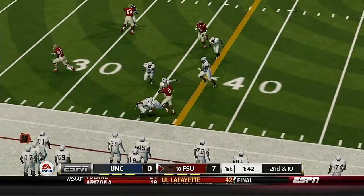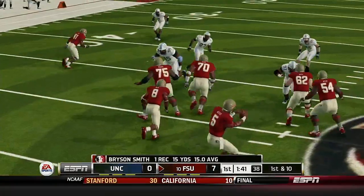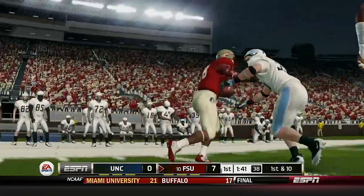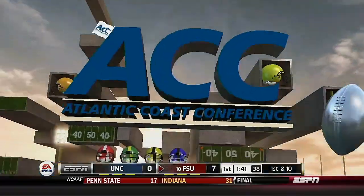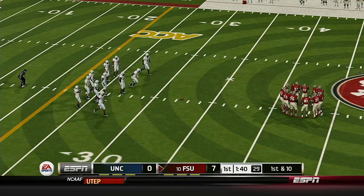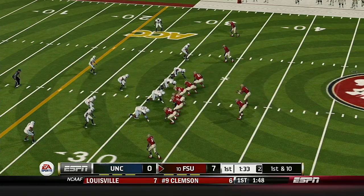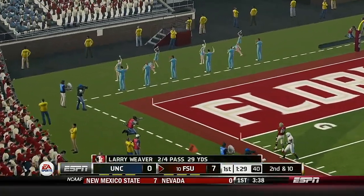Is out to the tailback on the screen. He's pushed out of bounds around the 32-yard line. From the 32-yard line, first down. He gets rid of this one.